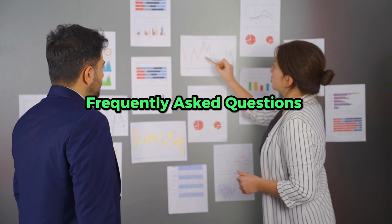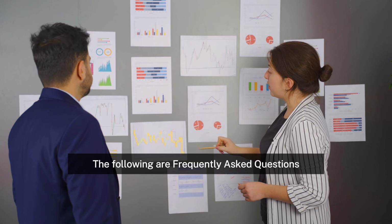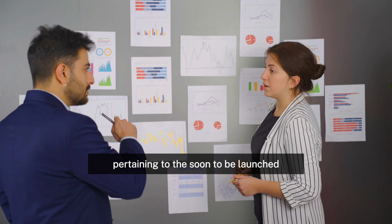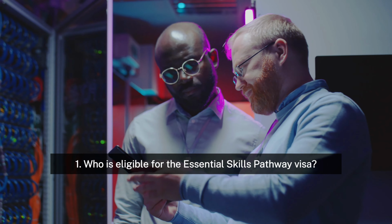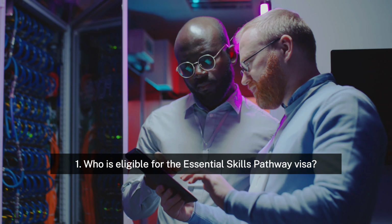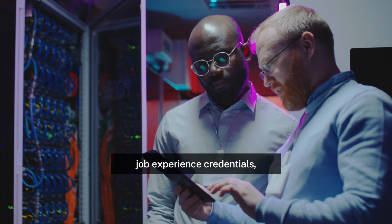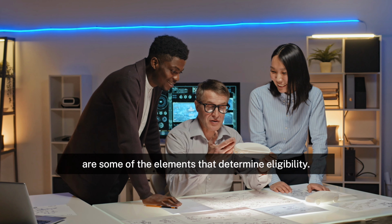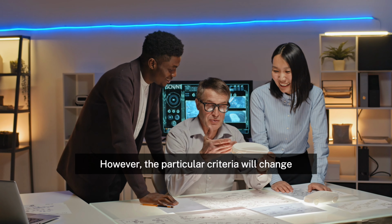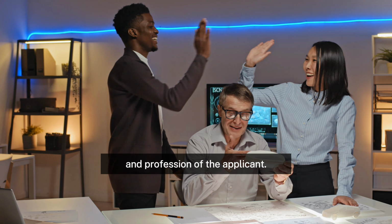Frequently asked questions regarding this visa. The following are frequently asked questions pertaining to the soon-to-be-launched Essential Skills Pathway for Australian PR. 1. Who is eligible for the Essential Skills Pathway visa? English language competence, job experience, credentials, and occupation are some of the elements that determine eligibility. However, the particular criteria will change according to the industry and profession of the applicant.